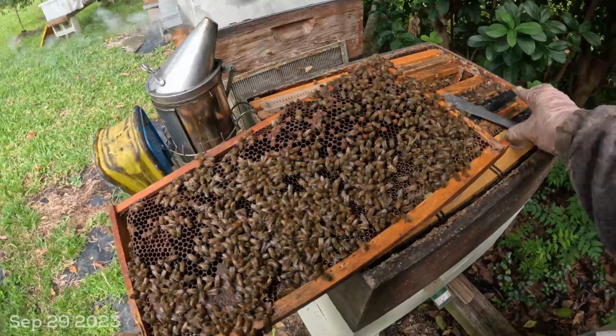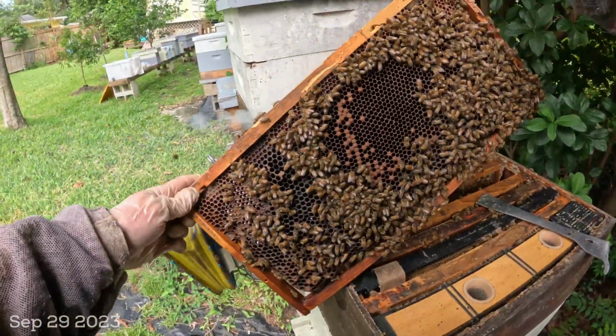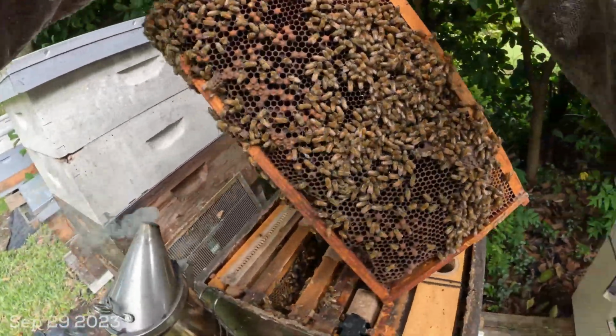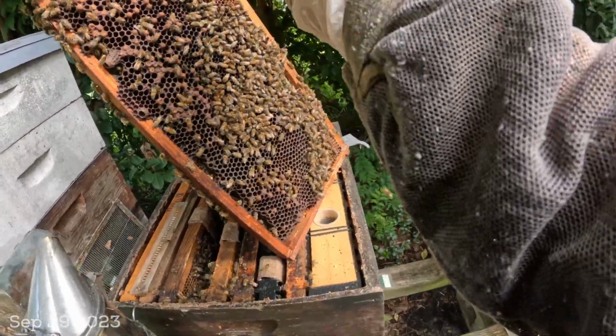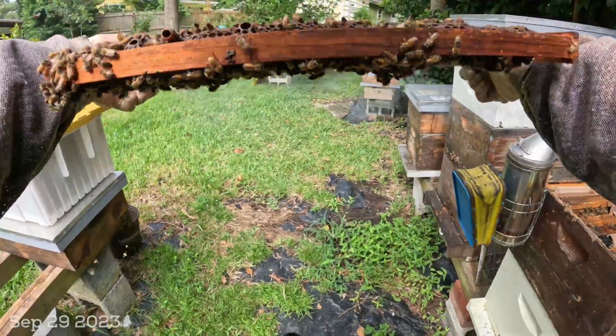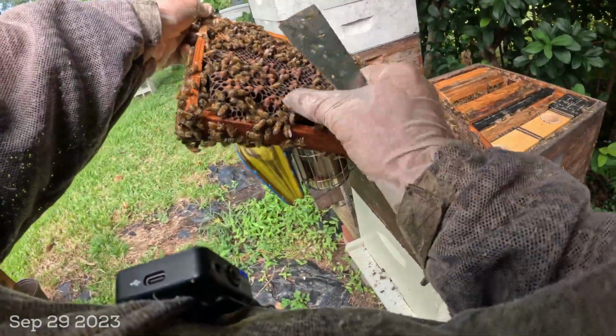Now because I got to put this back into a tight hive, I'm not going to squeeze her back in there. These are not cells, these are just cups.